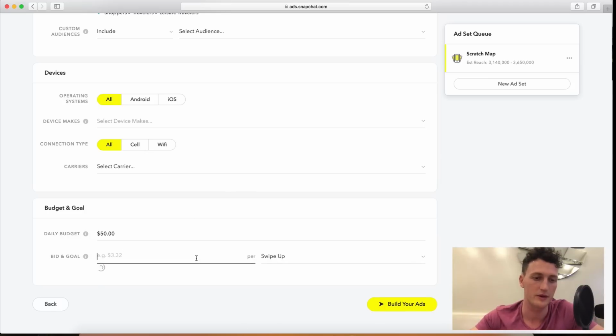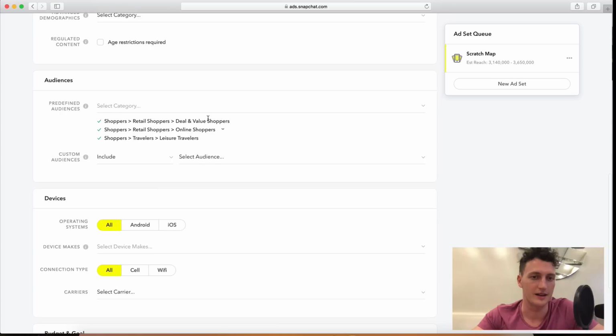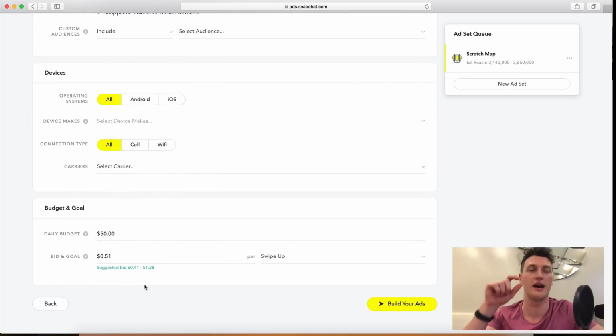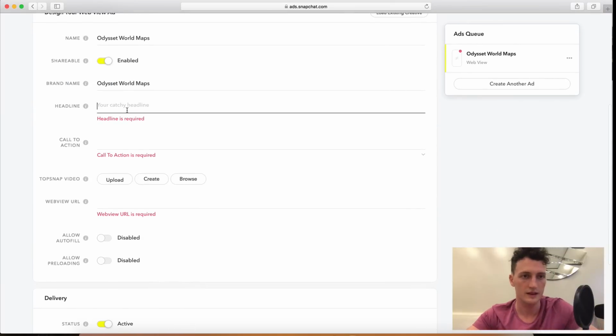I think swipe up. It says 41 cents to $1.28. I'm going to put in just over what they say, so I'm going to put 51 cents. Well, that's not $5.10, 51 cents like that. And see how it goes per swipe up. That could be really cool. So we're getting somebody who is a traveler, who lives in the US, who's an online shopper and a deal and value shopper, who speaks English and is female, lives in a metropolitan area, to our listing after seeing it and interested in our listing for just 51 cents, which is pretty incredible. It's very, very powerful.